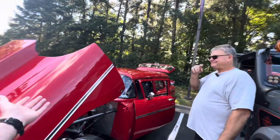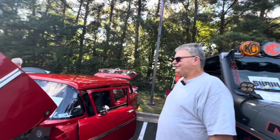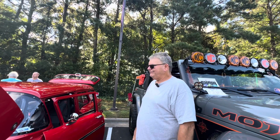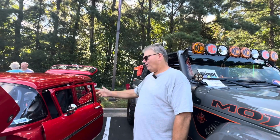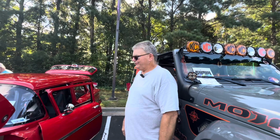But for something that looks like a piece of art, who needs the gas mileage? Yeah, that's true. We never drive it all that far, but we do drive it to local shows, and we drive it a little bit around. Me and my wife will go get some ice cream or something, and just show it off a little bit.